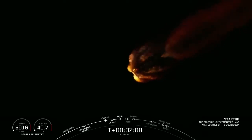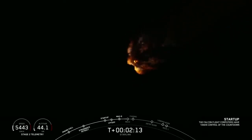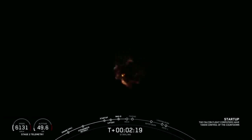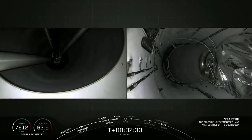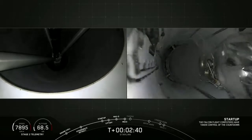All telemetry looks nominal from that first stage right now, and trajectories look good. I can see the exhaust gases of those 9 Merlin engines expanding as it gets further and further up into the atmosphere. Stand by for MECO in about 5 seconds. Stage separation confirmed.